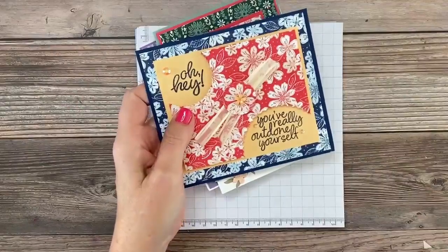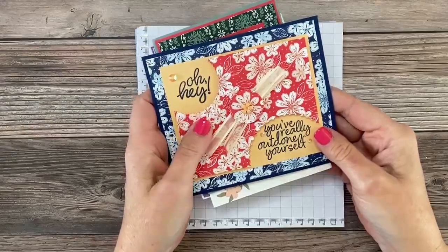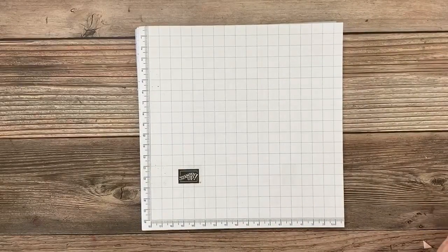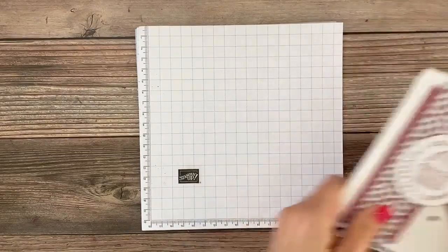Just to be creative and do some different folds and things. So, all right, those were the cards I received in the mail. Thanks to all of you. Love those. And then these cards, I'm going to lay these out.